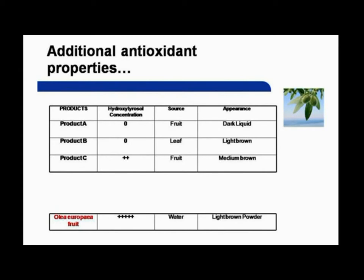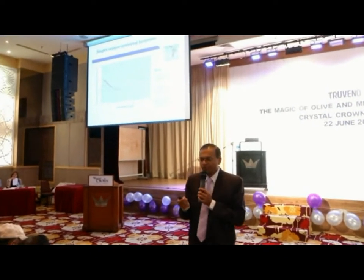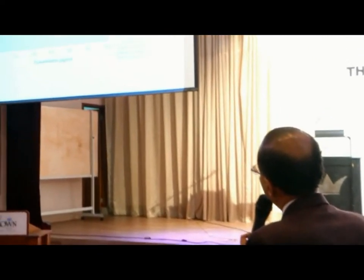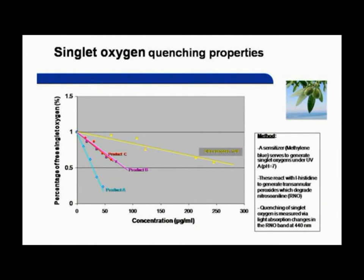Okay? Now, in terms of antioxidant, right? Again, we are only comparing the fruit and the leaf, right? So you can see the antioxidant activity is highest with the fruit, right? And using the water from the fruit. Remember, Roberto Crea noticed that we were throwing away the best part of the olive after the process. Okay? This is very important, especially in anti-cancer capacity, ability to reduce cancer oxidation, right? The singlet oxygen, which is the free radicals, right? So you can see the hydroxytyrosol or Hydrox is far superior to all that we have right now on the market. Yeah, it's measured by light absorption, right? Far, far superior to what's available on the market right now.